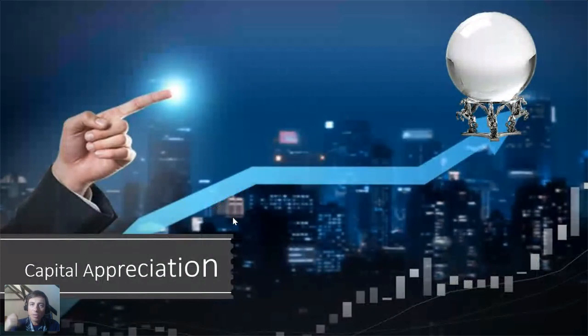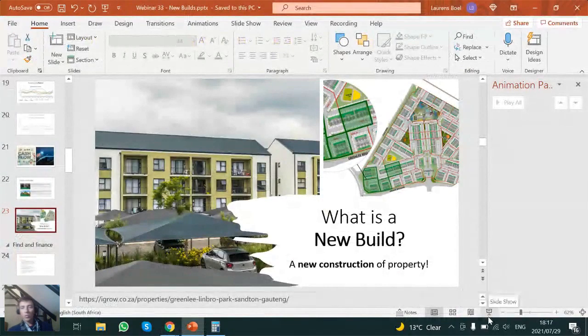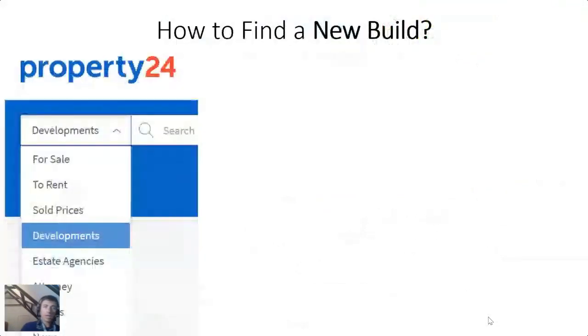The first investment that I ever bought was cash flow negative, and I bought it solely on the fact that the estate agent said this property is going to grow and basically double in value over 10 years. I recently sold it about 10 years later, and guys, it depreciated at maybe 2% per year. So, that probably was just a sales tactic. But anyway. So that is what a new build is. Let's now look at how you can find and finance a new build.